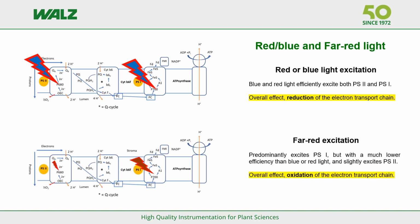Far-red light excites preferentially photosystem I, but considerably less efficiently than red or blue light. Therefore, a much smaller, dark red lightning rod was added, and photosystem II excitation is even less efficient, and therefore an even smaller lightning rod. Far-red light is used to oxidize the electron transport chain.